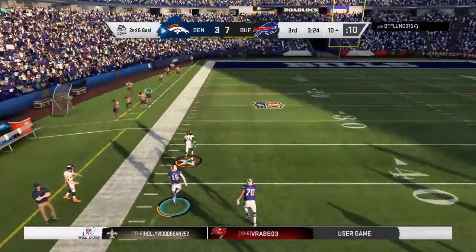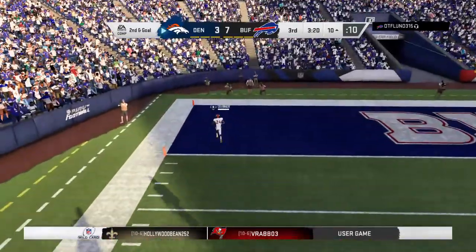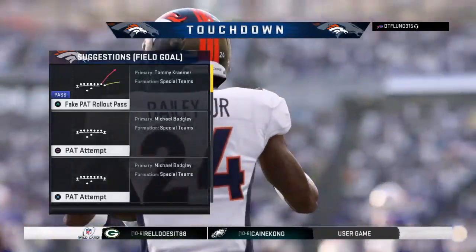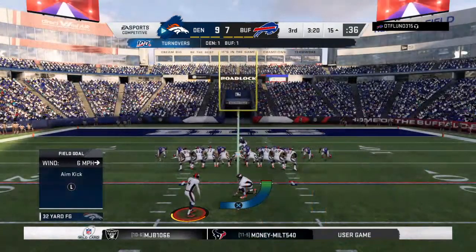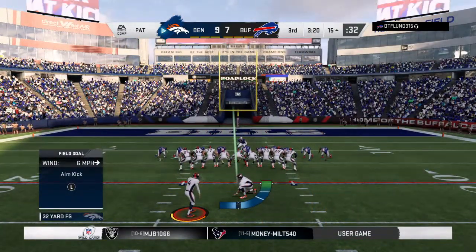And now nothing but green ahead of him. 30, 10, and he takes this one back into the end zone. And the Bronco defense has a touchdown. So from one end zone all the way to the other.